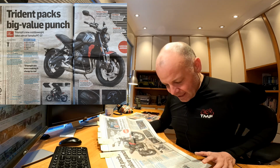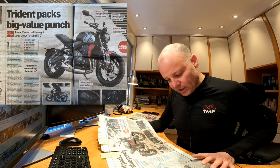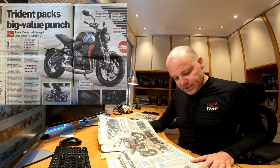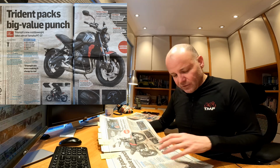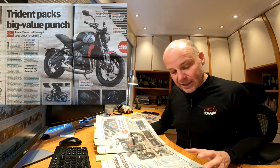So things like the engine is completely different. The bore and stroke are different. New piston, new crank, new cylinder head, new cases, new clutch, new liners, new camshafts. In fact, it says here it would be simpler to name the parts that are the same. So, you know, if you change all those parts in the engine, it's a new engine, isn't it? So I was guilty of thinking this was just from the Street Triple S originally, but it's definitely not. It is a new engine.